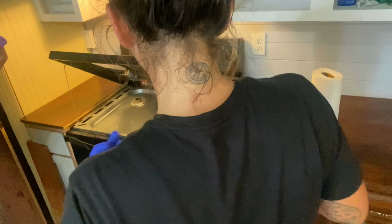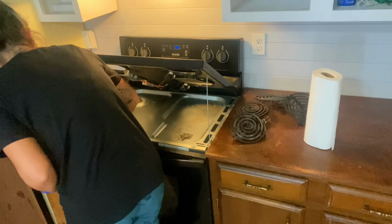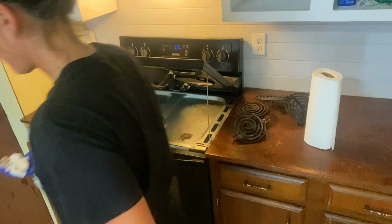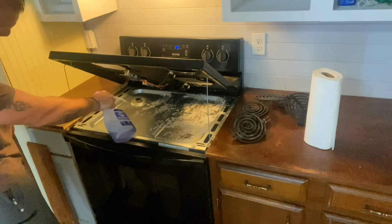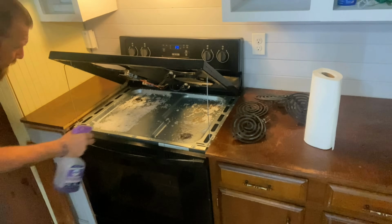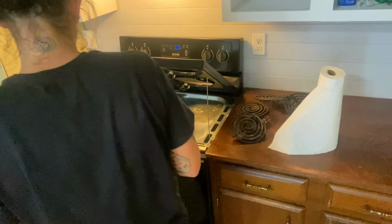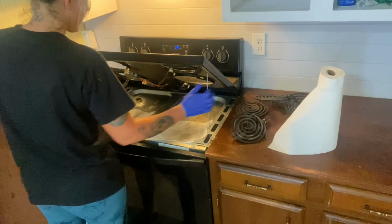I am not usually a big fan of gloves. I do understand the purpose and the point and the benefit of them, but they really itch my hand. But I realized at this point, I needed to use gloves, especially with this degreaser. So I was so excited to find this degreaser, and it ended up being not as spectacular as I thought.